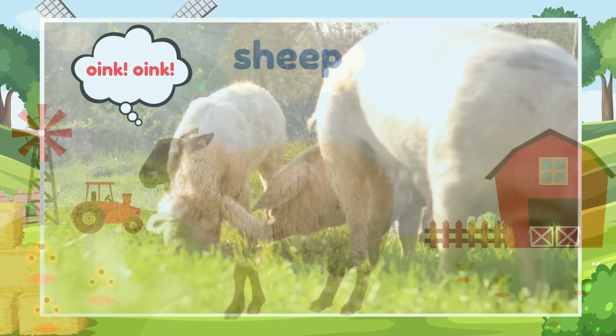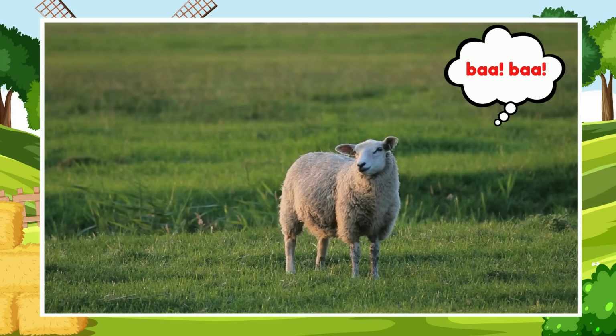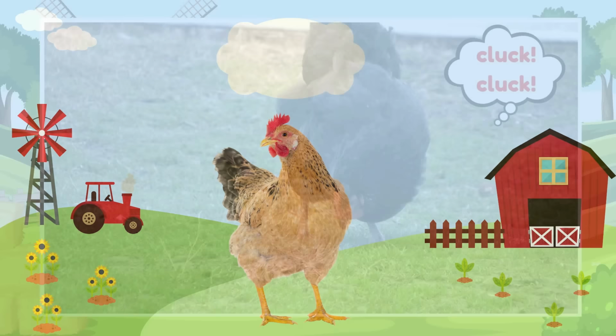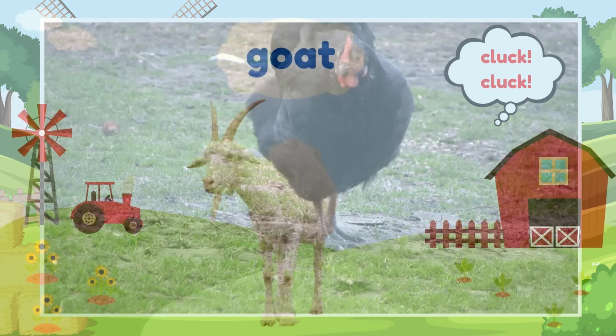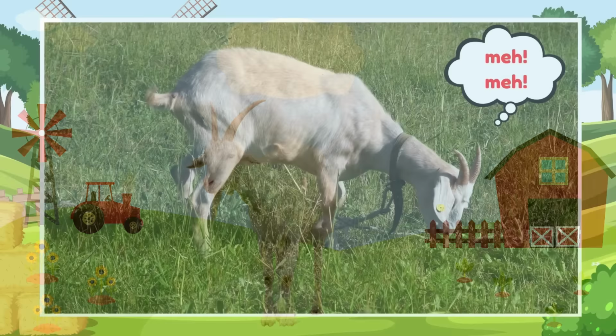Sheep. This is a sheep. A sheep says baa, baa. Hen. This is a hen. A hen says cluck, cluck, cluck. Goat. A goat says meh, meh.